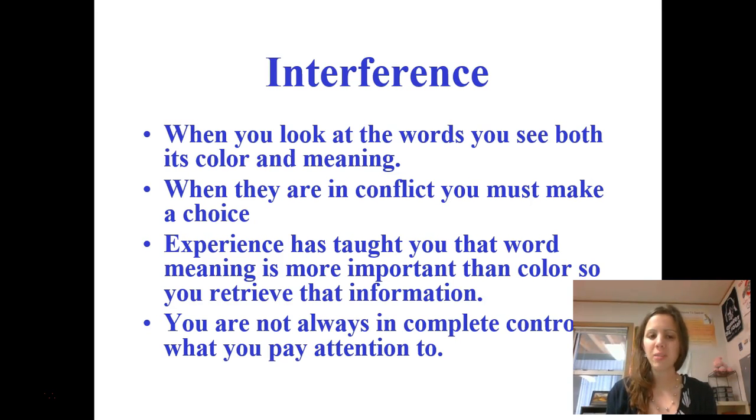And so hopefully you experienced some interference. This is really tough for our brains because we're so used to reading words as what they actually mean or what they actually say rather than what color they're printed in, especially when the word is a color. We envision that color. And so that is interference, meaning our brain is kind of running into a wall a little bit. And so what I want to do is show you how that impacts your memory.